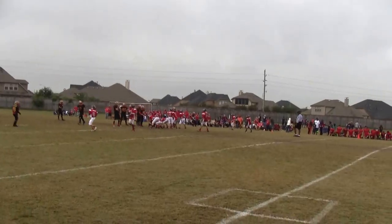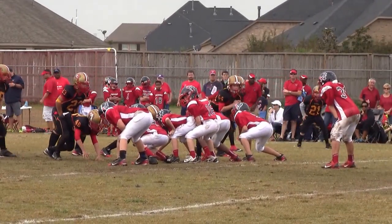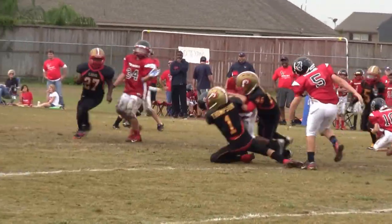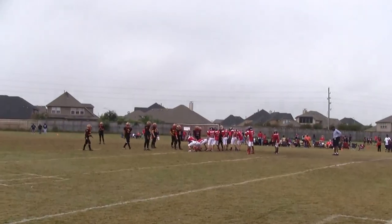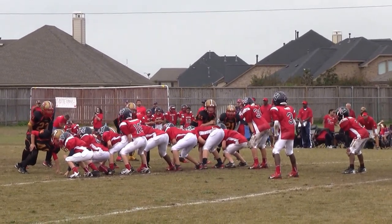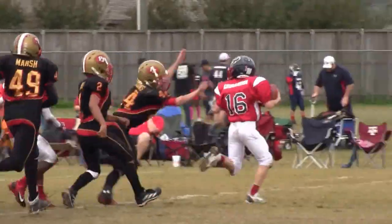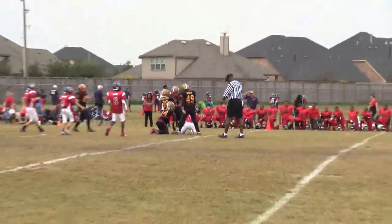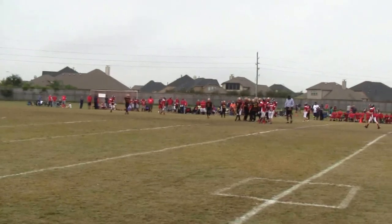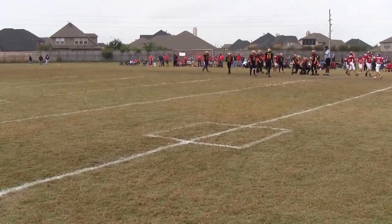Second down. It's 2nd and about 15 on the Texans 27. Third down. It's fourth and about 15 on the Texans 26. There's 4 minutes left in the game. That's a turnover on downs. That was third down. I completely lost track of the downs. It is fourth down now. It's going to be fourth and about 20.